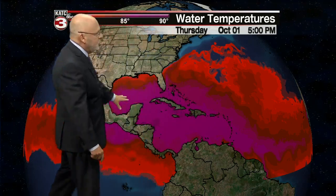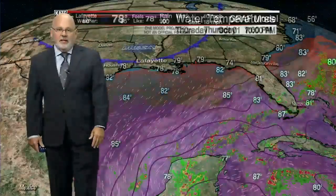Areas shaded in purple, these are temperatures pushing 80 to 90 degrees, so you can see still plenty of energy in the ocean. But with recent fronts, we've seen a little bit of a cool down right along the coast into the upper 70s. You can still get a tropical storm or hurricane in the upper 70s, but that is a little bit encouraging. But you get farther offshore, well into the 80s out into the Gulf of Mexico.